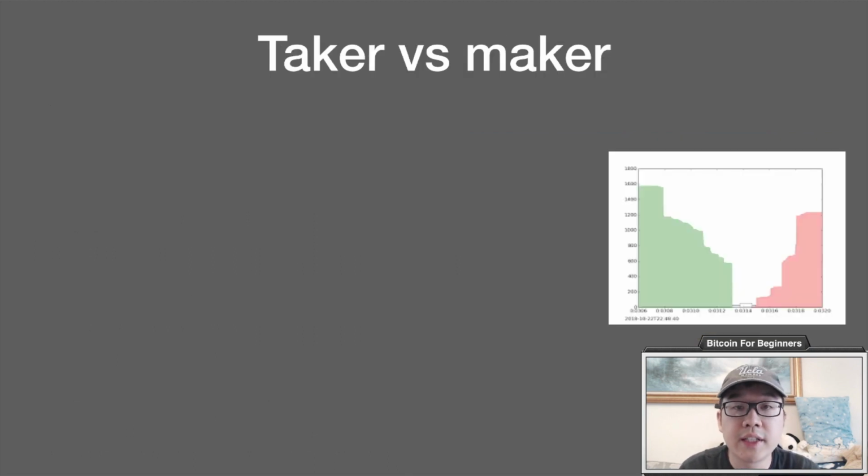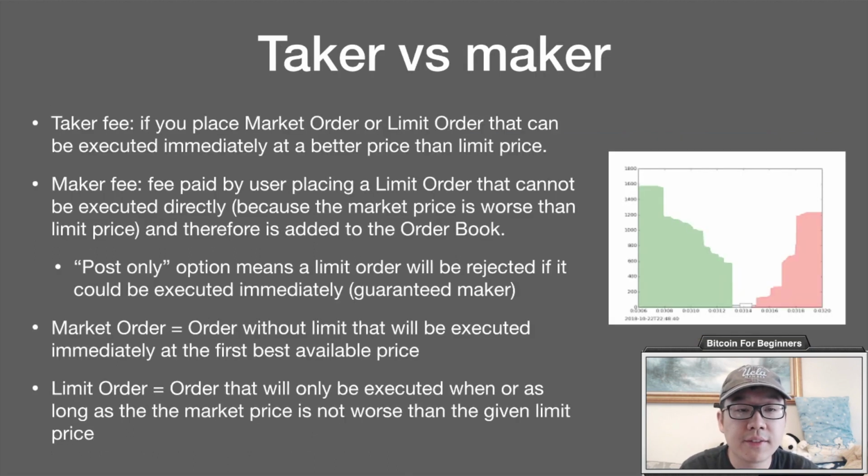Finally, a really quick note on taker versus maker. There's a lot of text here. You can pause the video and take a closer look if you're curious, but I'm not going to read from all of it. I'm just going to summarize it for you. Basically, a taker fee is usually more expensive, and this is because you're wanting instant execution of your order and you're taking from the order book. So this is usually a market order, but doesn't have to be necessarily.